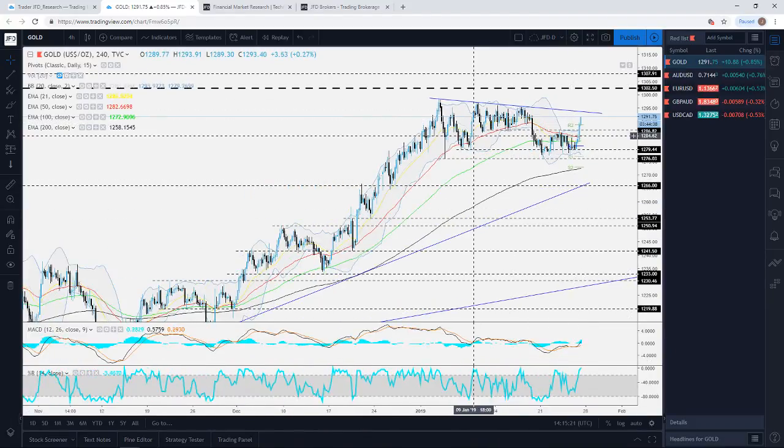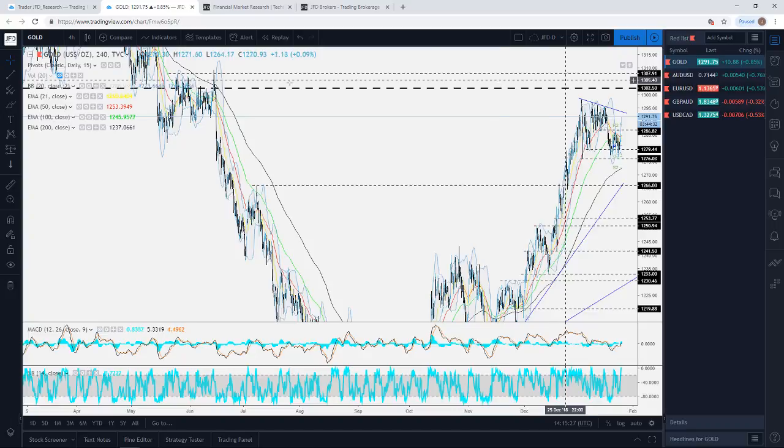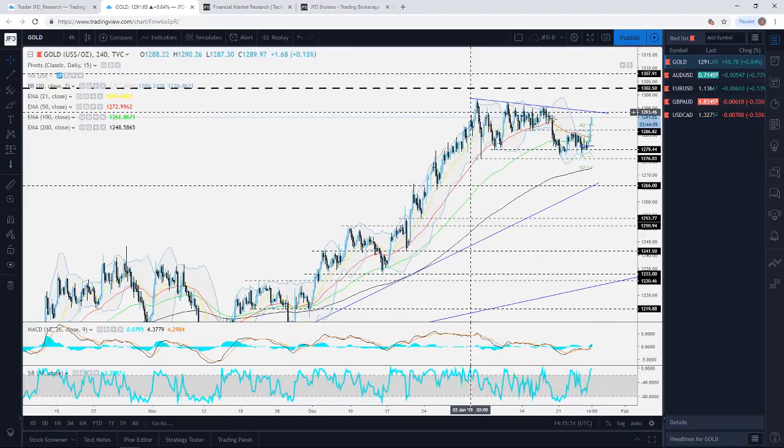Just to show you what we're keeping a close eye on here is, of course, the psychological 1300 level itself, but slightly above that we have the 1308 mark, which acted as a very nice area of resistance back in May 2018. Between the end of May and somewhere around mid-June, it continued to hold the price down. So this is where we're going to target right now, but only if we get a nice pop above this downside resistance line.